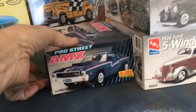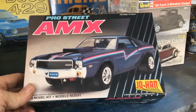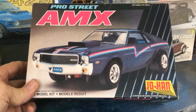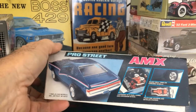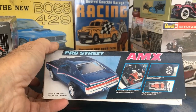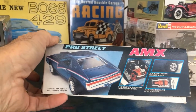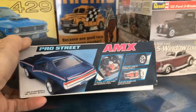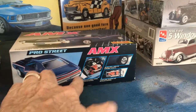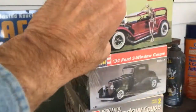And we've got my only Johan kit that I have. They call it a Pro Street AMX. It's not really Pro Street. It's not tubbed or anything, it's just got kind of wide tires sticking out of the back. But that's another one I got in the bundle. The only thing I know of, it's missing the metal axles, which is no big deal. The only bad thing is that the red taillight panel is missing. That goes all the way across the back, so if I ever get around to building it, I'll figure that out.